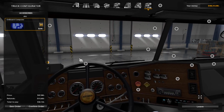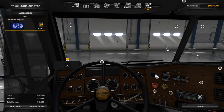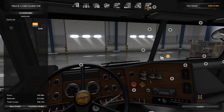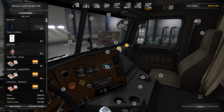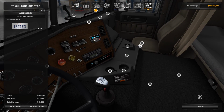Up here, right, what have we got? An onboard computer. Because it doesn't have all the information on here, it's only got your gear here. This will have all your speed and stuff on, so it's a really useful box if you don't mind having something sticking out there. I do recommend that option. Right, what else have we got? We should have a dash cam. Look at that, to record all the mad Americans that will pull out in front of you. And yeah, that is pretty much it for the customization on this.